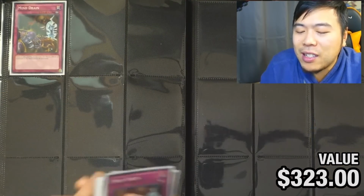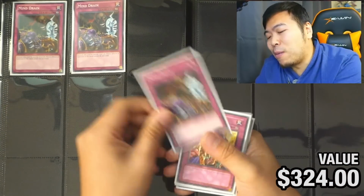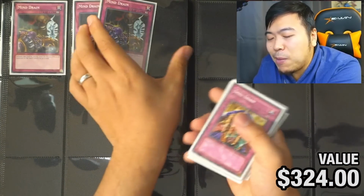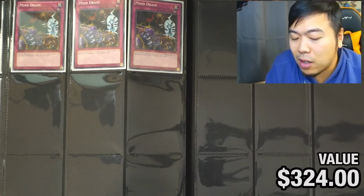All right, Floodgate time. We're going with Mind Drain. I remember this card being used against me back in the day when I was playing Mermails. That was rough, man. Not being able to summon out Megalo really, really sucked. And yeah, that was that.